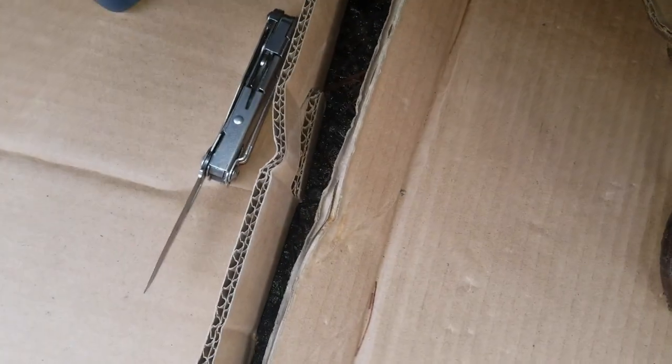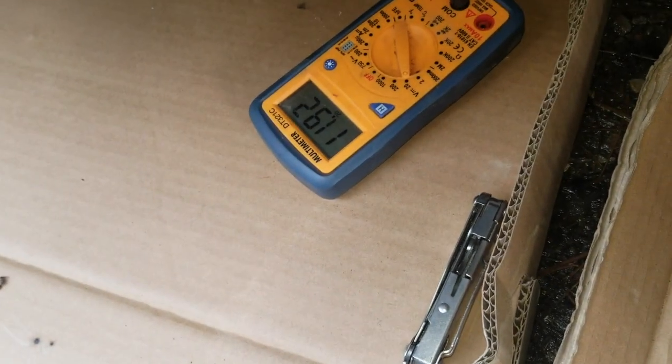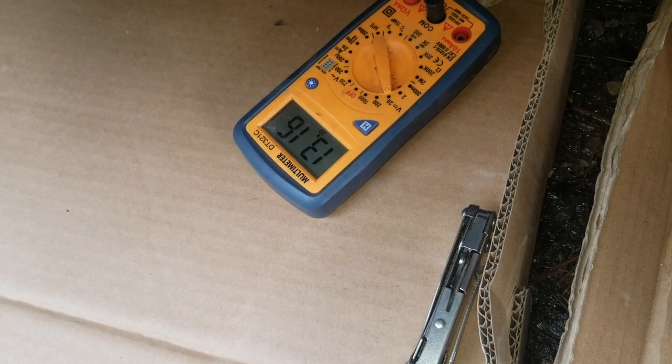Okay, so we are getting battery voltage to the pump. And in here, we still have a vacuum on the tester. Still showing vacuum. So, according to that, all we really need to do is replace that pump.